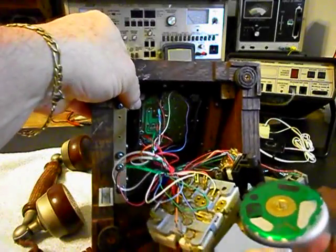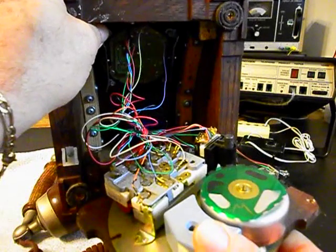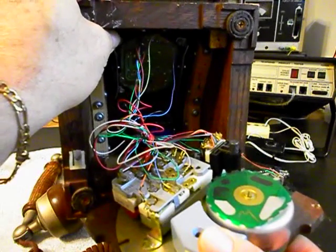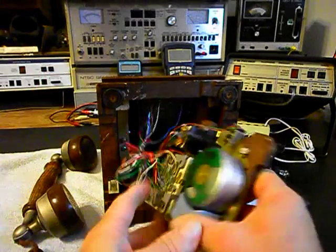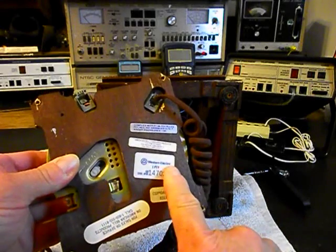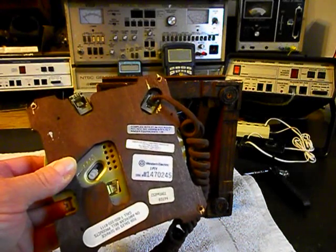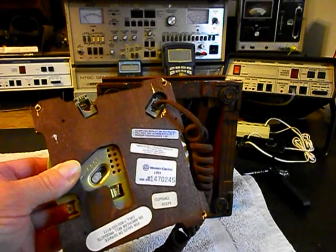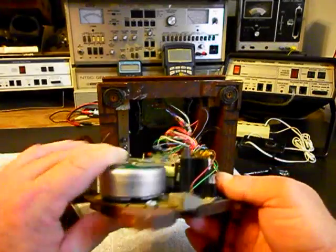It's pretty much made like a tank, if you can get a look in there, with all the screws and all the wood braces. So it's a very well made telephone by Western Electric. We have our Western Electric sticker here, and it's an American Bell consumer product. So it's very well made.